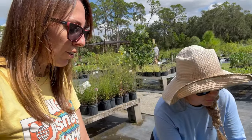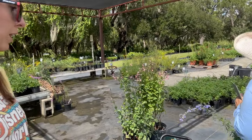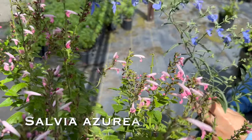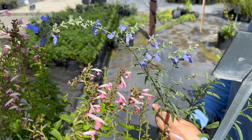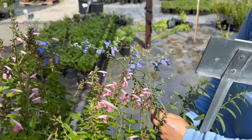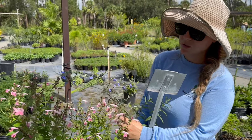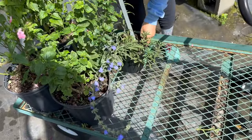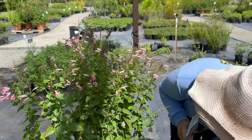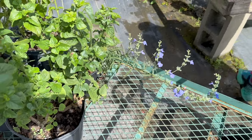Okay. Because I'm just a big blue and pink combo kind of person. Like, guys, look at this. Look at that color together. Isn't that pretty? I just feel like it's such a cottage, romantic coloring. That's just why I like it a lot. And it's such a delicate plant, you know. And I figure because it likes to flop over, mixed in with other tall stuff, it'll be happier. So isn't that pretty?